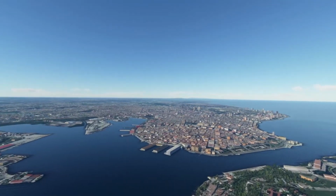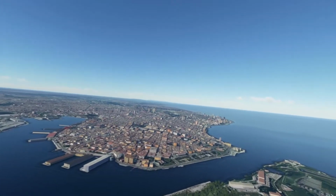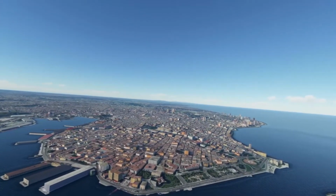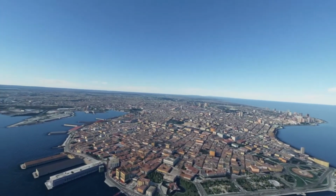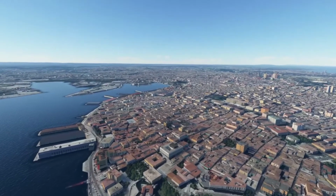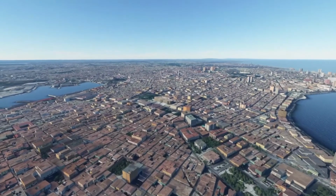It's a big port as well. I believe in history this port was actually used by the Spanish as a springboard in their conquest of the Americas. So it's got an illustrious history as a port. This area over here I think is Old Havana.